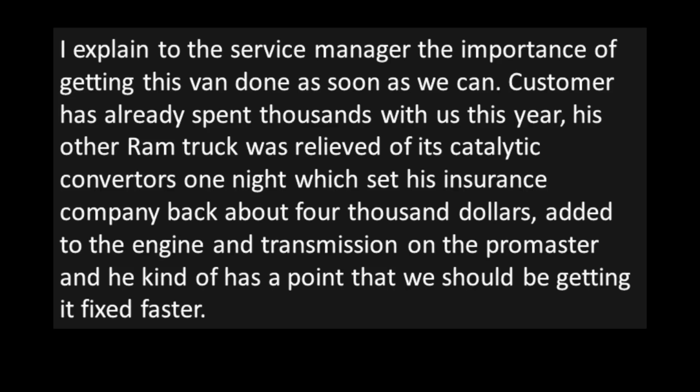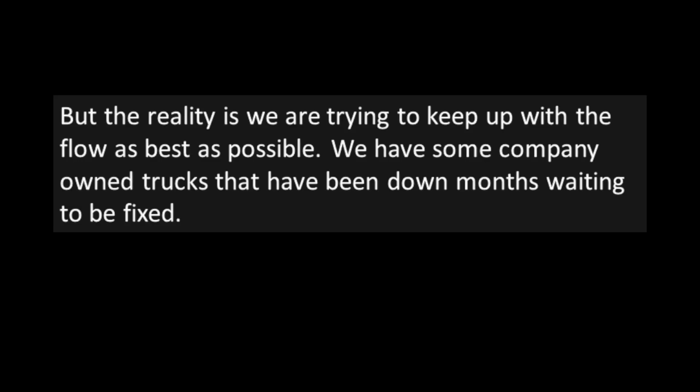His other Ram truck was relieved of its catalytic converters one night, which set his insurance company back about $4,000. Added to the engine and transmission on the ProMaster, and he kind of has a point that we should be getting it fixed faster. But the reality is we're trying to keep up with the flow as best as possible. We have some company-owned trucks that have been down months waiting to be fixed.